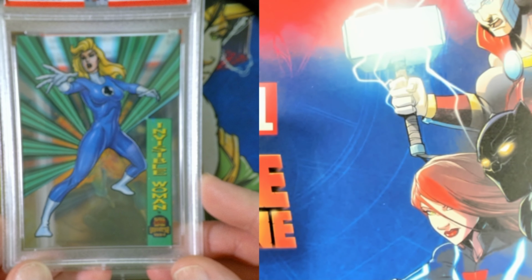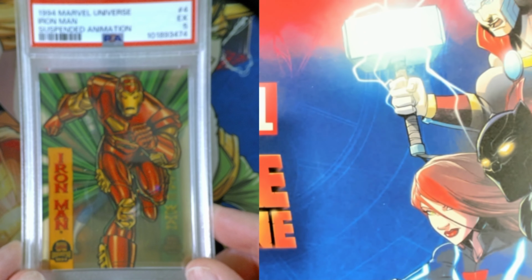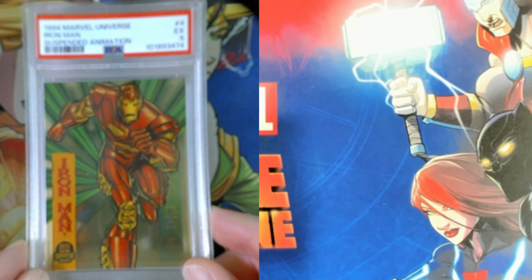And we move on to #4, Iron Man. Some of these are $15, $20 with 7 and 8 grades. Even 6 grades I've seen them say PSA estimate of $16 or something like that. Here's excellent 5 for Iron Man.